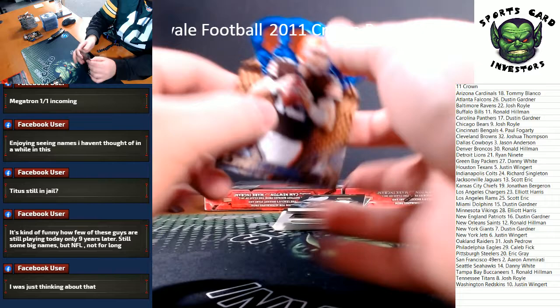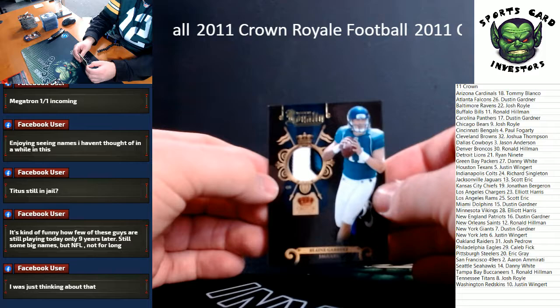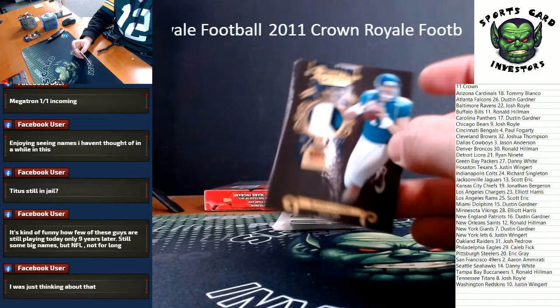Top, we got blue, Colt McCoy to 100 for the Browns. And right behind that, we've got a three-color patch, rookie patch rather, Blaine Gabbert, numbered out of 50, 40 of 50 for the Jacksonville Jaguars on this one.